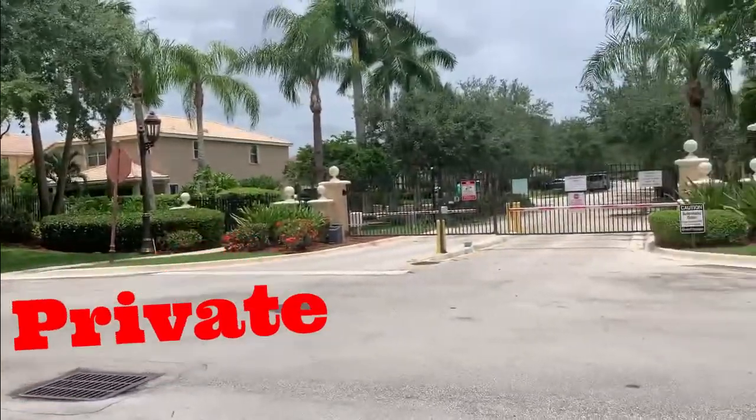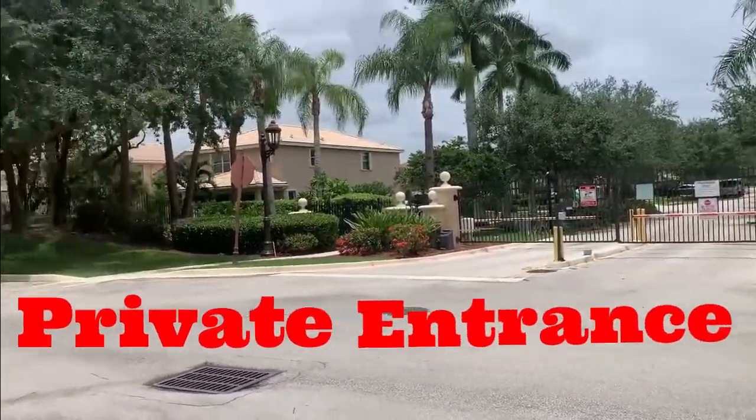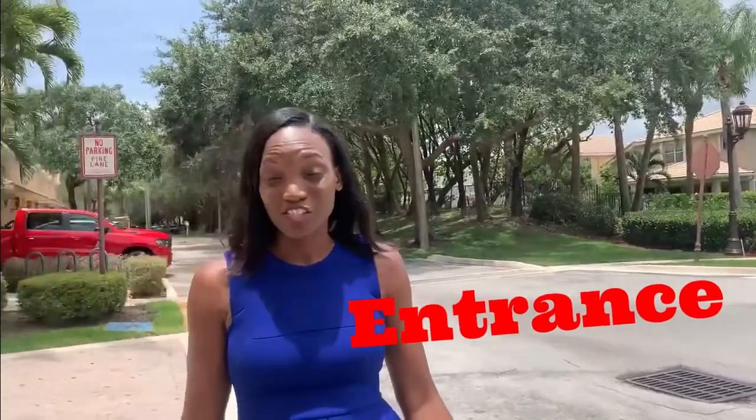So I'm standing on the grounds at Shop at SilverIsles. Now this is the shopping center and you have your own private entrance if you're living in SilverIsles and you really want to shop at SilverIsles.